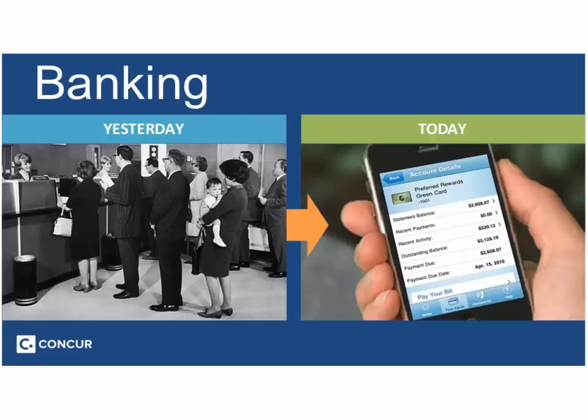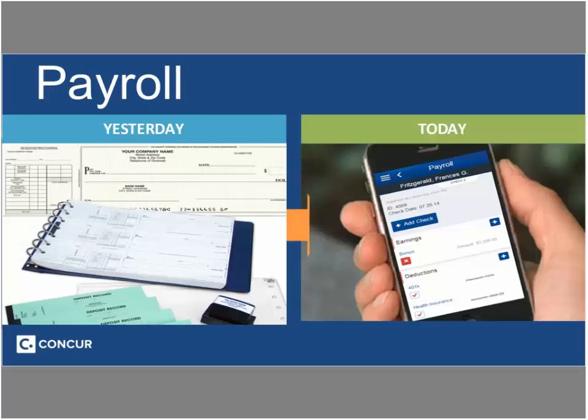So the analogy that I always like to open with and draw is really, why do companies come to Concur, and why are they looking to go to the cloud to streamline their expenses? And it's just like thinking about banking. When I have a check I need to deposit, I take a picture on my phone, I upload it, I view my account balance on my mobile phone. That's really the same thing for payroll, for expenses.